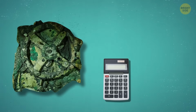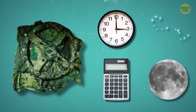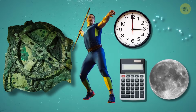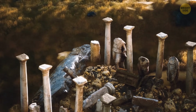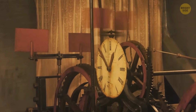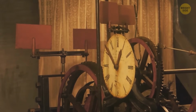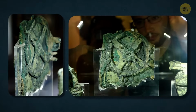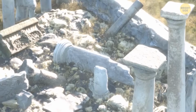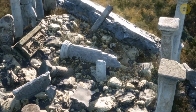The machine functioned as a calculator, allowing its user to follow time, the movement of stars, eclipses, moon phases, and even countdowns to events like the Olympics with amazing precision. This level of technology is almost impossible to explain coming from an ancient Greek wreckage. No mechanism would come close to the machine until the 14th century, when geared clocks began to be built in Europe. How was the device, created so long ago, 1,400 years before its time? Could the sinking of the Antikythera and the loss of the calculator have held the development of technology back by hundreds of years?